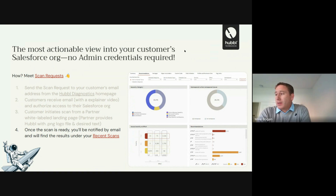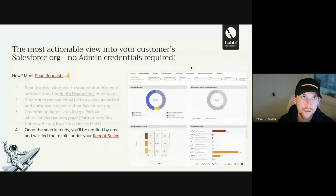And you can see that the real goal here was to reduce the friction in those sales cycles and get everyone to success more quickly, because now you're starting on a sort of trusted basis. We can dig deeper into the results that are in here. We've got all kinds of demos around the actual results, but this is just in terms of new strategies, this is a completely new paradigm in the ecosystem. You can get an audit of a Salesforce org by just sending an email to a customer or a prospect.